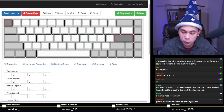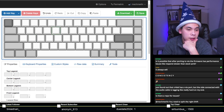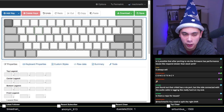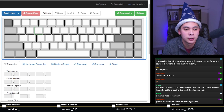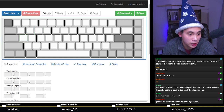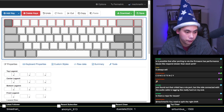Xenophobia says, you need to split the right shift. Ah, yes, I did. There we go. Okay, so the next thing that you want to do, this is the key part, which I think is the hardest part of putting VIA support in. Not so much hard, but more strenuous, and a lot of counting. You want to fill out all of these with certain numbers. So let's just pre-fill these really quick.